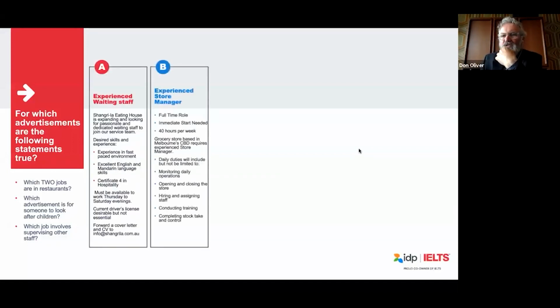Look at the first 2 advertisements here. The first one is for experienced waiting staff. Now, if you've read a lot, if you read English every day, then you know that waiting is working in a restaurant, being a waiter.